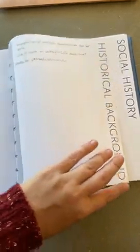Same with, I've got historical background and social history divided. You could technically put social history on a historical background page. So social history is a little bit different for me than historical background because it's talking about the people. Sometimes social history can mean one migration that happens just in this blink of history or one event that happens in a blink of history. It's not the full history, but it's worth noting. That's when I use social history pages.